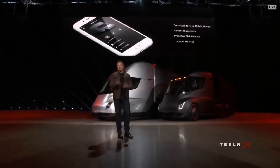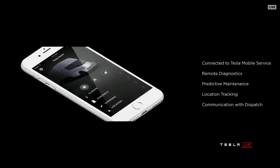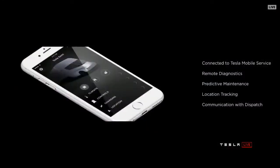This is sort of normal. We take it for granted if you've got a Model S or Model X or something like that, but this is not normal, actually, for trucks. You have full access to all your truck information. You've got remote diagnostics. You can see what's going on. Preventative maintenance. The truck will actually anticipate when it needs maintenance and inform you ahead of time.